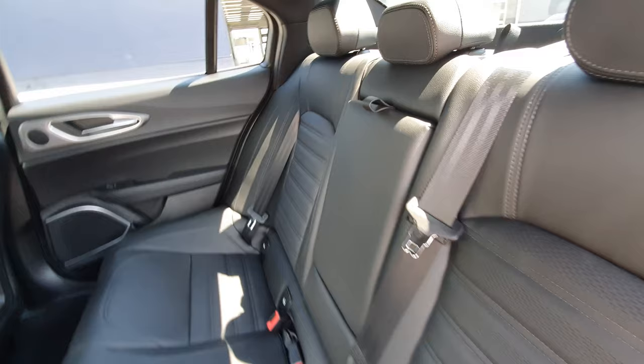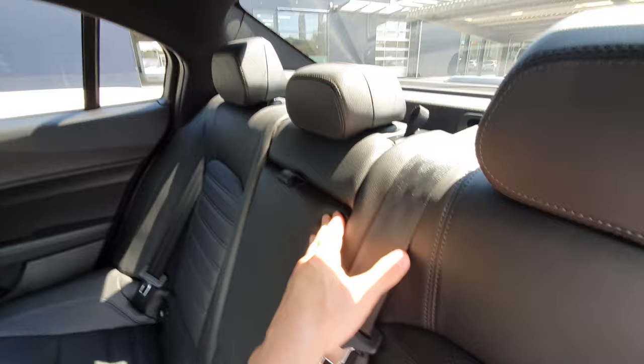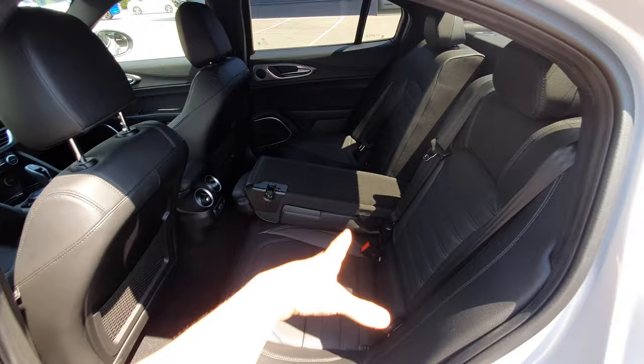Once you're doing that, you will see that in the middle you have two cup holders and the armrest with leather. Great, fantastic quality. When you want to fold down the middle part, all you have to do is push this up, fold it down. Now you can carry long items without any problem right here. At the same time, you still have two passengers, so that's great.